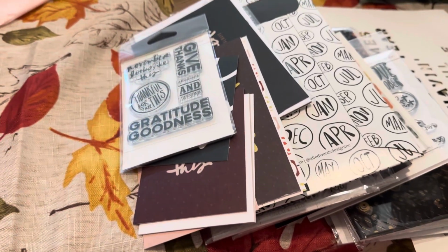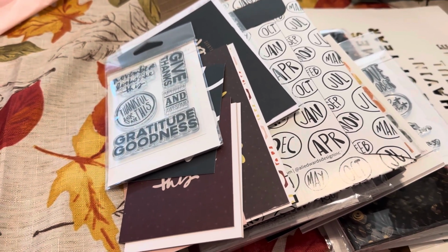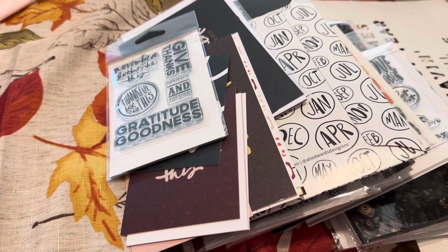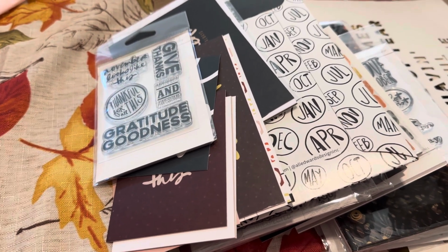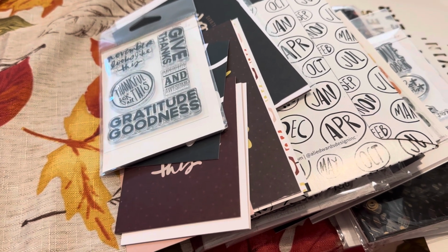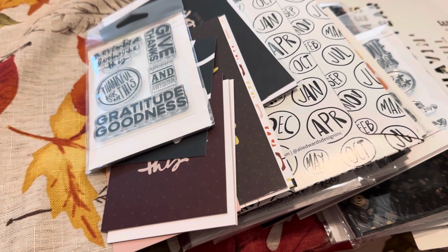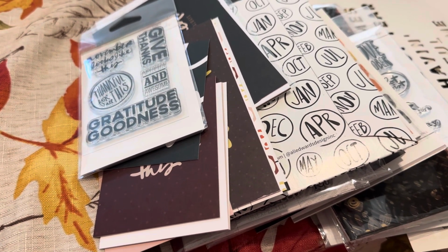First, I started with another November kit, which is perfect. I had no intentions, but now I do, of doing November Grateful. Yes, I'm doing October daily. I'm on day 16 right now, but I think I'll be done in time to do November daily, or at least start on that first weekend of November.